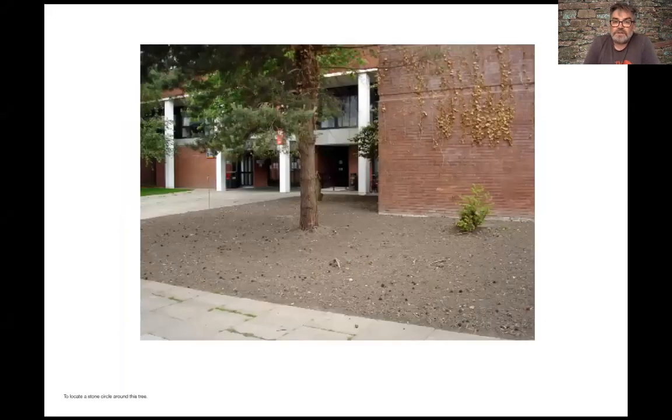So this is the location. This is the Victoria building, probably built in about 1983, 84, I believe, or completed then anyway. This is where we located the stone circle around this tree here. So this is the entrance.